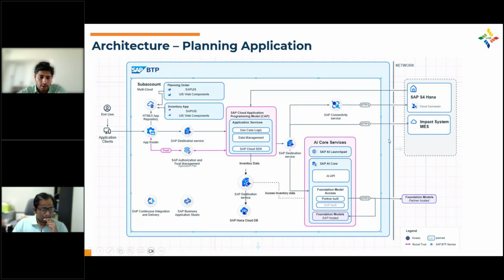But I quickly want to go over the architecture and how we leverage AI Core services here. Essentially, in this use case, we're trying to get the data from S/4HANA, basically all the sales orders, and we have developed a CAPM application. We've developed this workspace, and we have developed a CAPM application. This is where it says planning order application using the UFI solution, and we have developed some backend Node.js services as well, and also the inventory app. These are the 2 components in this planning application.